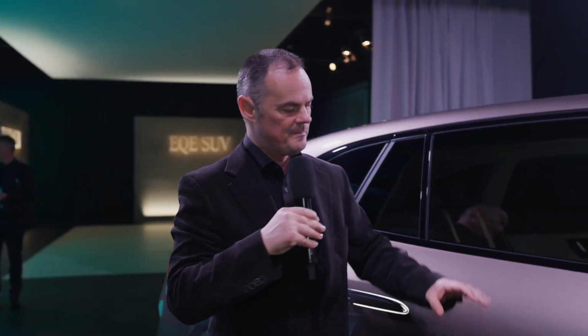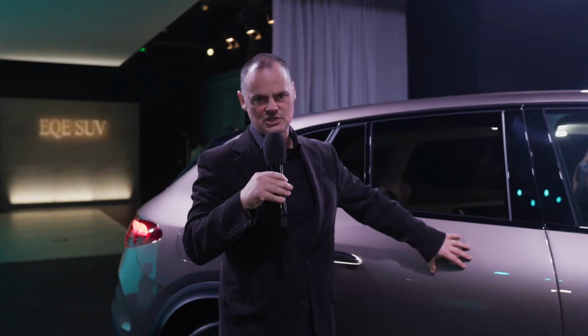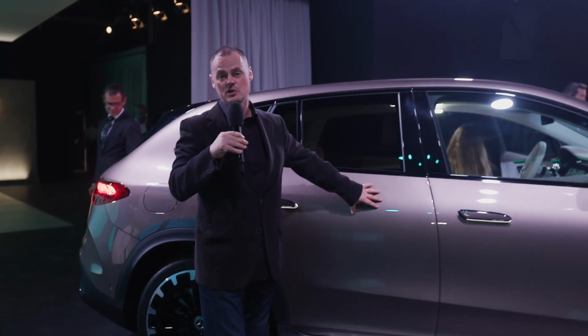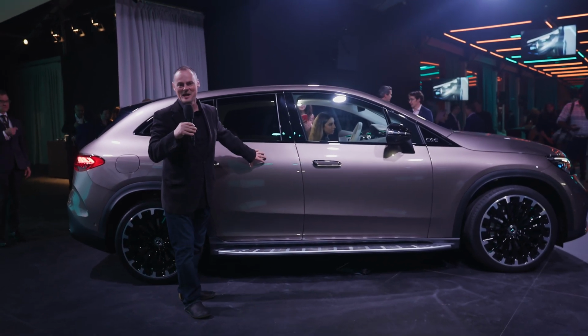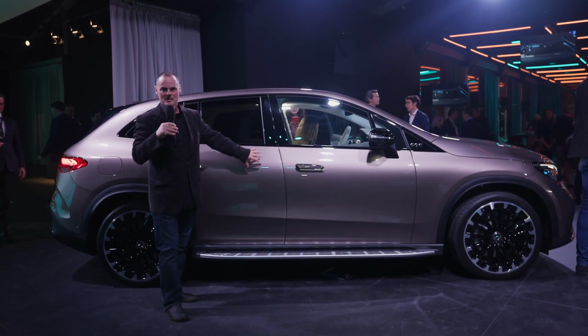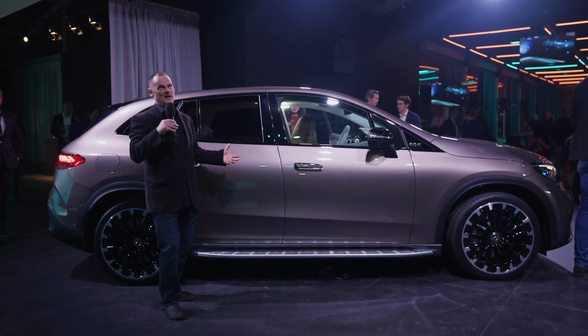And on that note, I know some of those things can start to feel a little bit like they're just words, but one major change that has happened with the EQE is the introduction of a heat pump. A what? A heat pump. Why does that matter? It matters hugely because in the predecessor, actually, that's not really fair.